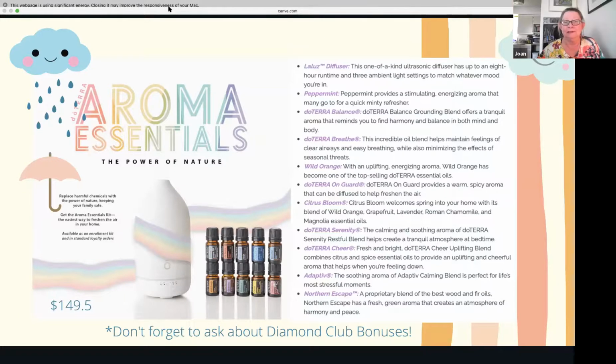I'm looking at this kit too, because this is amazing. Again, right? There are these oils in here that you can't get otherwise right now. I mean, Northern Escape was one that we had during the BOGO in the fall. And I stocked up on it, but I'll take more. I love that Northern Escape. And Citrus Bloom, right? If you were under a rock last month and you didn't get any, maybe that might have happened.